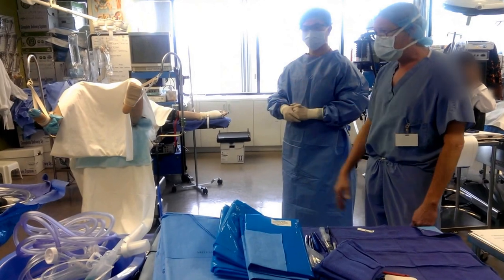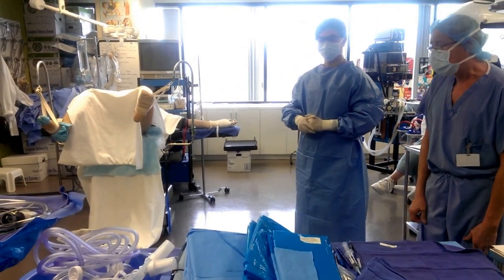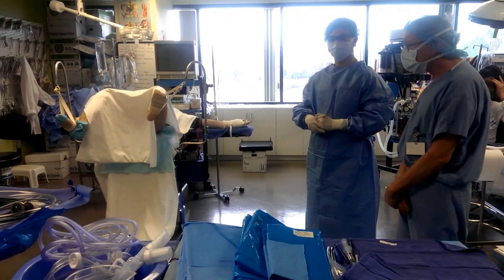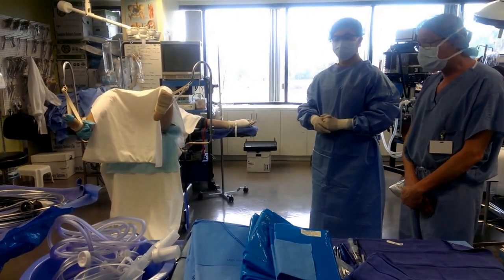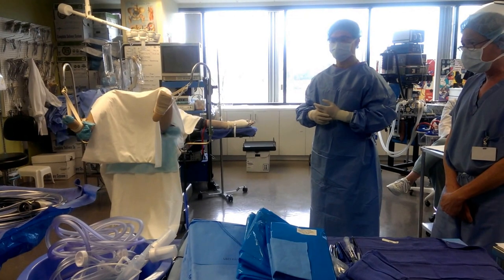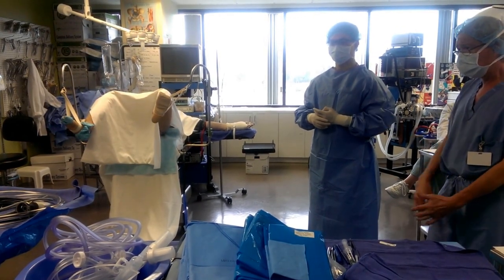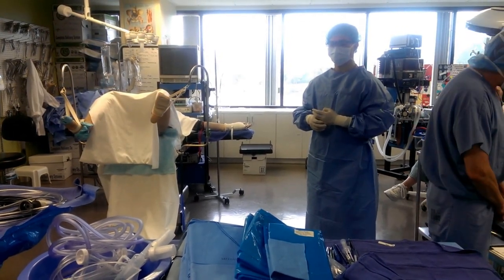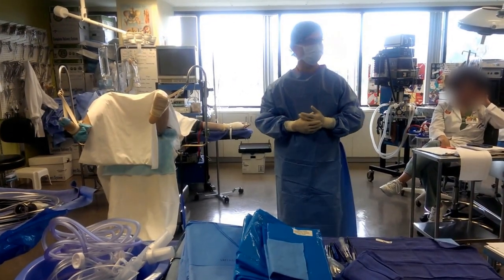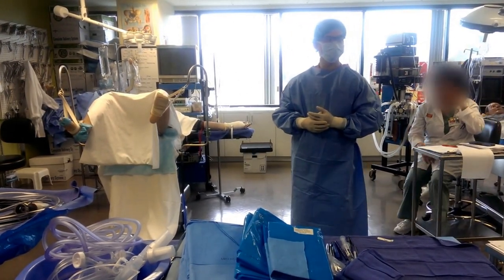She's also getting Pitocin to reduce the contractions. She's also getting magnesium sulfate to prevent seizures and high blood pressure because of her condition. And what else am I going to use? Just in case I run into bleeding, I'm going to use silver nitrate.